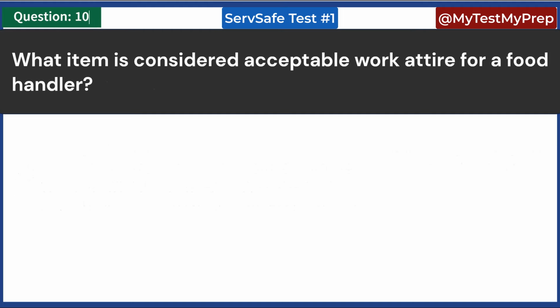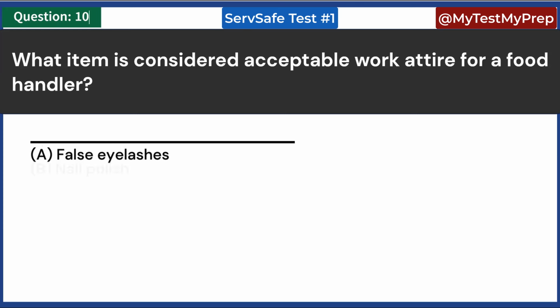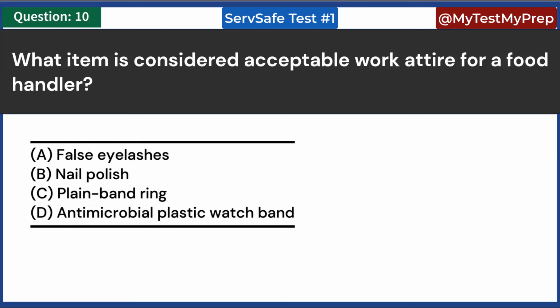What item is considered acceptable work attire for a food handler? A. False eyelashes. B. Nail polish. C. Plain band ring. D. Antimicrobial plastic watch band. Answer C. Plain band ring.